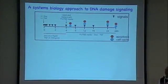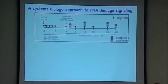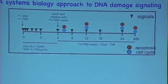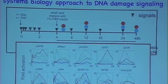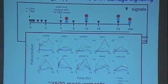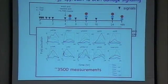So what they've done is take cancer cells, damage their DNA, and then measure about 40 proteins or so at all these different times shown here. And then they measured what the cells did wherever you see these red and blue balls. So they're looking at whether the cells divided or whether they died. And what comes out of this, of course, are these very complicated trajectories where you're looking at each one of those different molecules that might be important, and you're looking at its activity as a function of time.